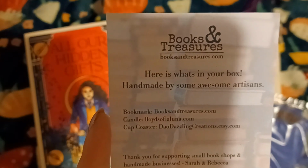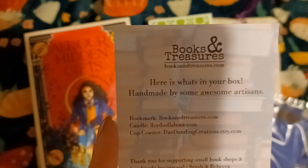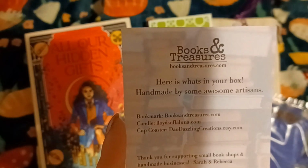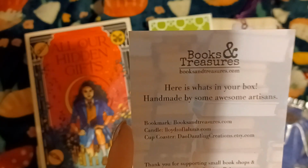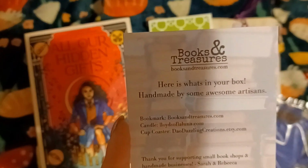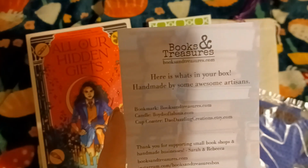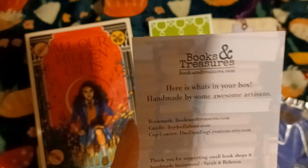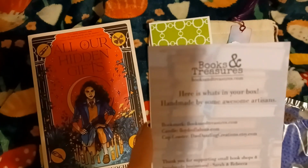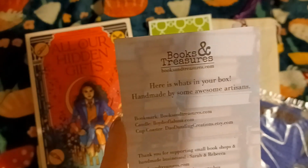I haven't looked at Dazzling Creations too much, so I can't give too much recommendation for them, but the item I got in this box and the one that I got from them in my advent calendar were both very nice, so I can at least give you that much and encourage you to check them out for yourself. And I always give Lloyds of La Luna a dazzling recommendation every time I see one of their items, so you know that that is an item that I'm always excited to see, and I will likely continue to be excited to see every time we get one.